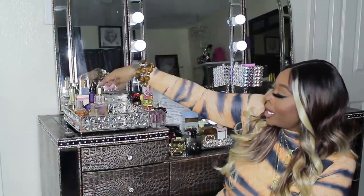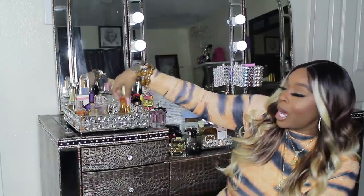So still on YSL. I don't even know what this is called, but Bae bought this about three birthdays ago. It is Manifesto. A lot of people like this. I like the purple at the bottom of the bottle. I've used it a little bit, but it's not something I grab. It smells a little old lady-ish to me. It's a little too grown. It's a little too serious for me.